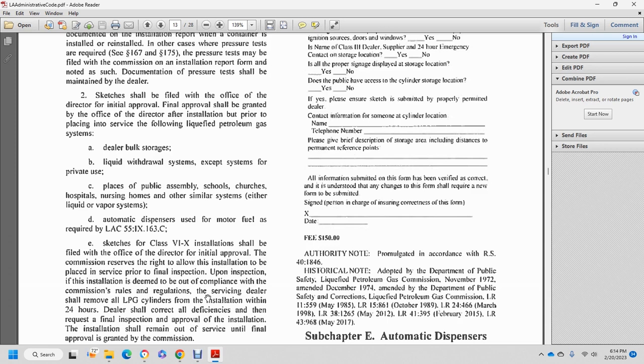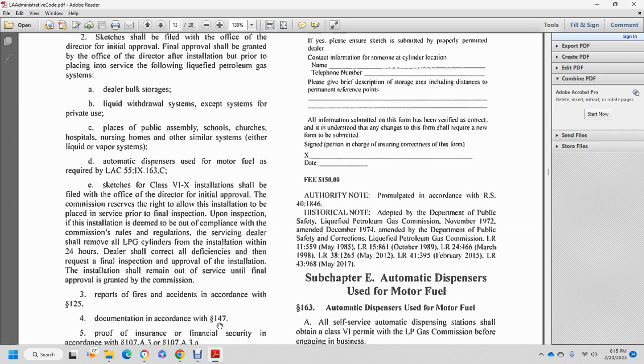Upon inspection, if the installation is deemed to be out of compliance with the Commission's rule with the regulation, the dealer shall remove the liquid petroleum gas cylinders for the installation within 24 hours. The dealer shall correct with the deficiency within request for the final inspection, approve of the installation. Installation shall remain out of service until the final approval is granted by the Commission.